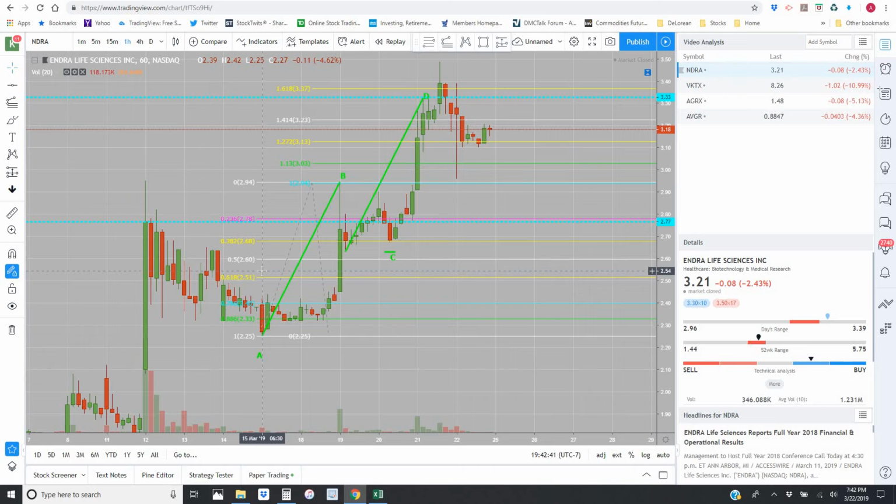The 50% is not considered a Fibonacci retracement number, but it plays into Dow theory. One of the tenets of Dow theory is markets, say 100% of a move, A to B, call that 100% of a move. It's very typical for markets to go ahead and give up 50% of that move before continuing. So 50% plays a factor as well. It's a good number to have on the tools as well.